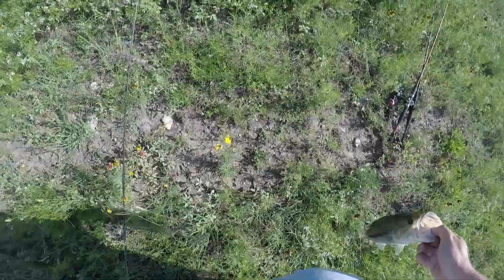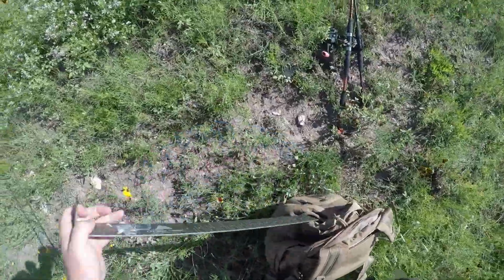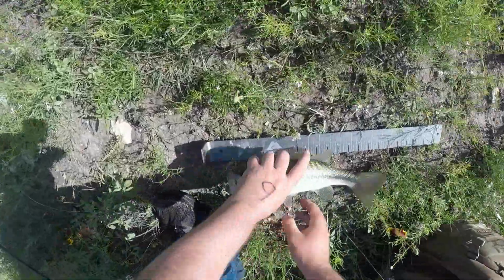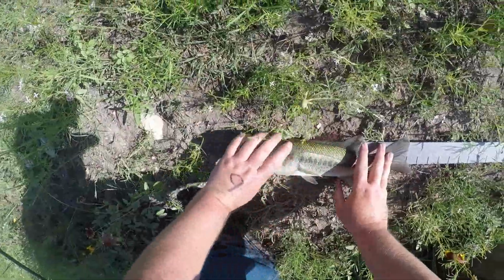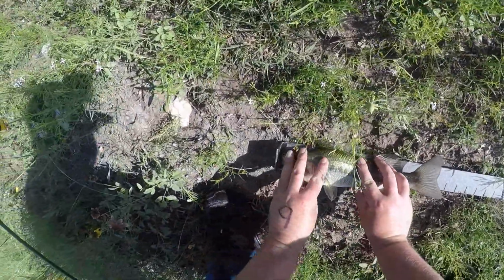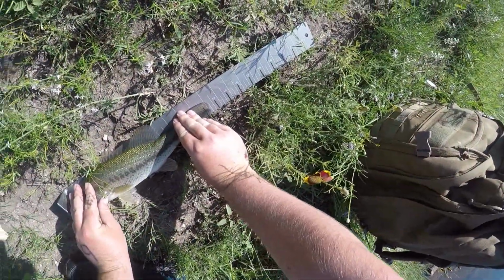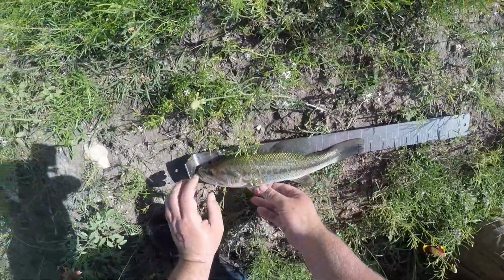Let me get my stick out. See if it's 12. Yeah, it's over 12. So we got about 13 and a quarter. 13, yeah, 13 and a quarter. All right, I gotta get a picture.